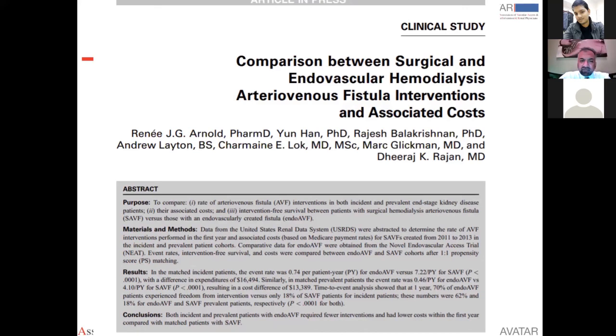these patients do not require going to the hospital. They do not require any pre-surgical major interventions or major clearance. They do not require maturation procedures as much as the surgically created fistulas. The cost tends to be lower. Now, that might not be true, and I would say that is definitely not true in your market, which would be extremely different. But as you can see, the difference in expenditure is almost $16,000 for a surgically created fistula versus $13,000. And in the long run, these fistulas have been shown to require fewer interventions as well.